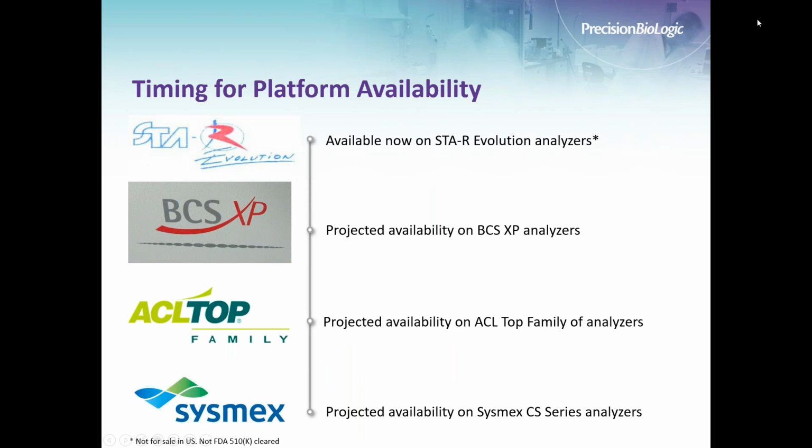And lastly, before I hand this back over to Jim, I want to talk about platform availability. I'm sure you're all wondering what platforms this is available on. And the answer is that we aim to have it available on all analyzers. We did most of our validation and design work on the Star Evolution, so a platform for that kit is available today. We're currently working on protocols for the BCS XP, ACL Top, and Sysmex CS series of analyzers. We do have this kit working on those platforms, but now is the task of validating the performance criteria and really making sure that those protocols are ready for use in your lab.